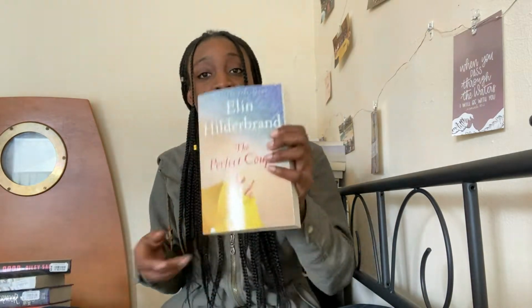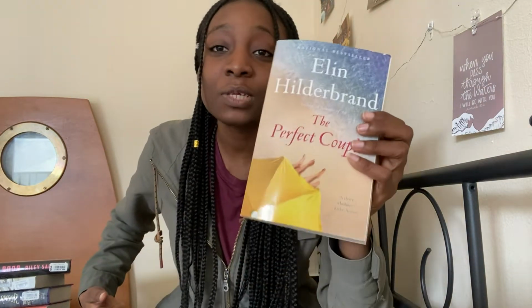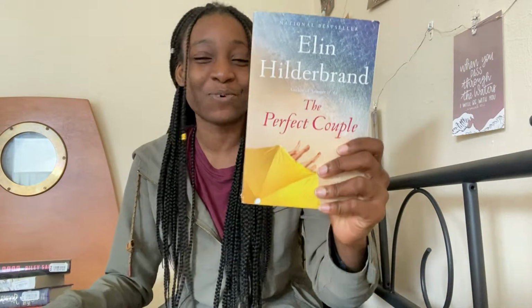Oh yes, and this book, The Perfect Couple, the reason why I bought it was that most of the books that I buy are books that I've already heard a lot of people talk about. I've watched a lot of TikTok videos about it, so there's a lot of hype. But sometimes I don't want to buy a book just because the cover is pretty, or just based on my opinion about the book. Sometimes I just want the mystery. I don't want to know what the book is about. I don't even want to know if it's good or bad, or if it's already hyped up. I just want to buy a random book. So that's what this book purchase was.